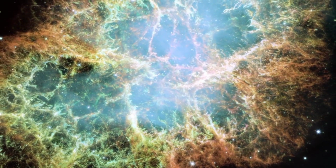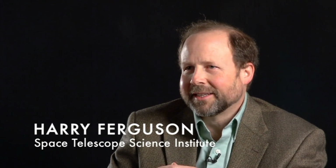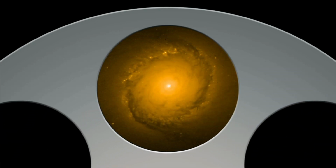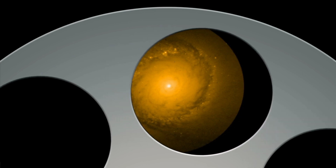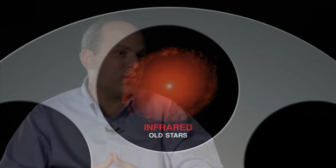What we're trying to do is piece together the history of galaxy evolution from the very earliest galaxies that we can see, which now we're getting within about 1 billion years of the Big Bang, all the way to the present. The other thing that Hubble allowed us to do is get very precise measurements of the colors of these galaxies. And those colors tell us about the kind of stars that are in the galaxies and how old those stars are.